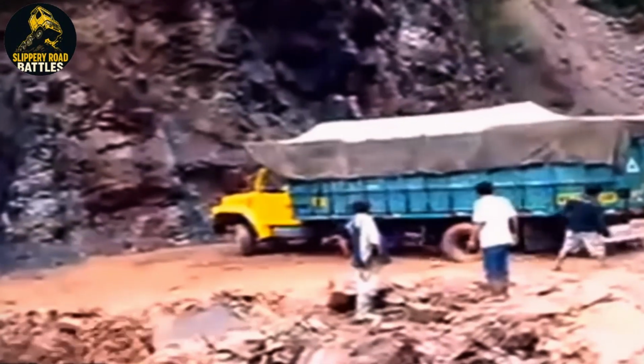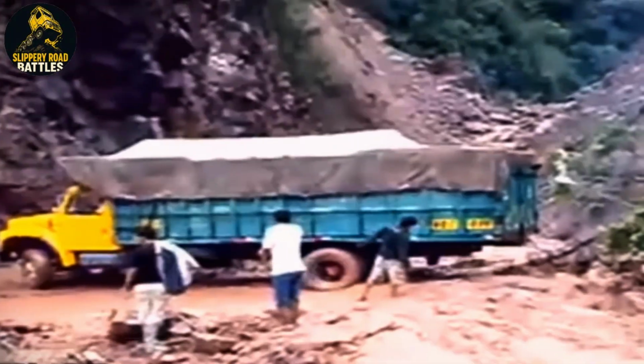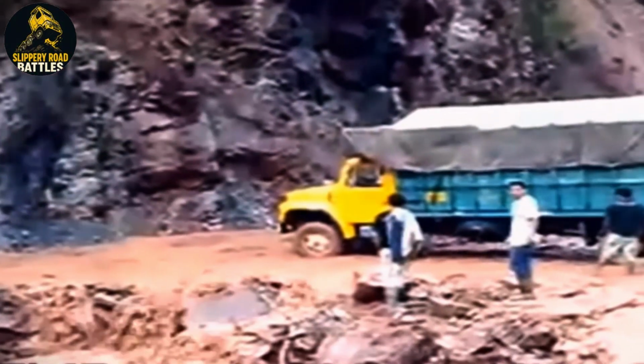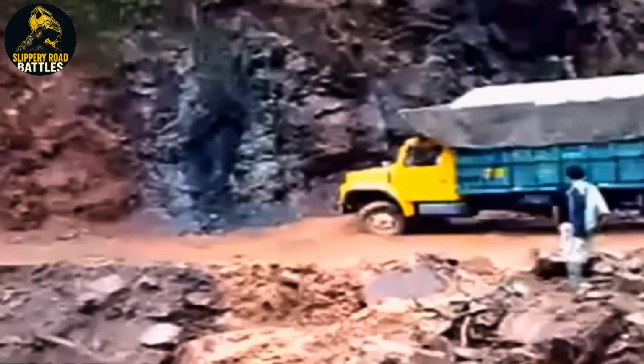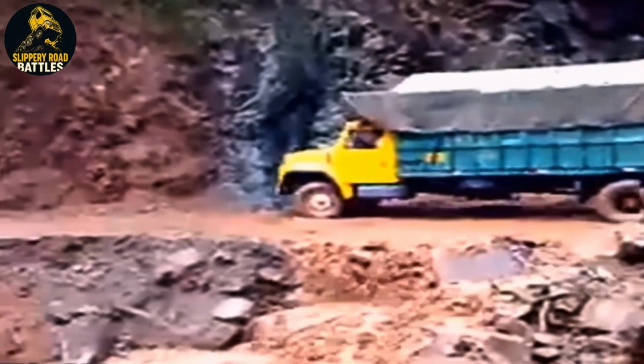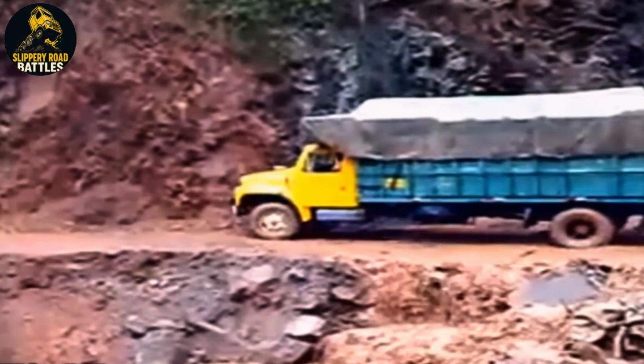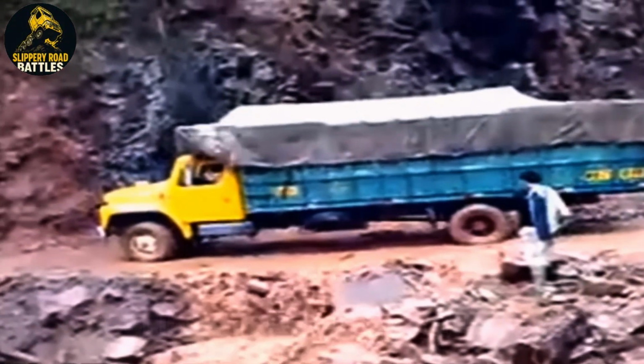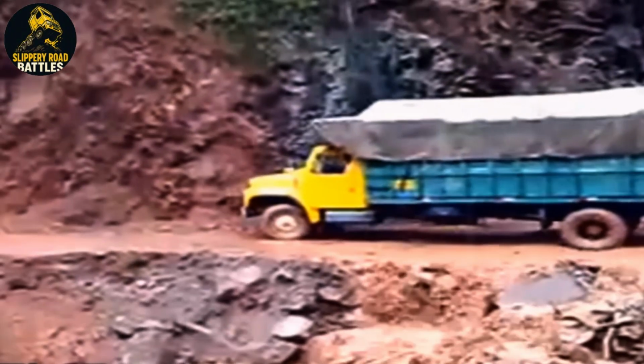After the torrential rain, floodwaters swept in, bringing rocks, mud and debris scattered across the road. The path became a muddy mess, slick and treacherous, making it incredibly hard for trucks to get through, especially at those sharp, narrow turns. Look at that truck over there.